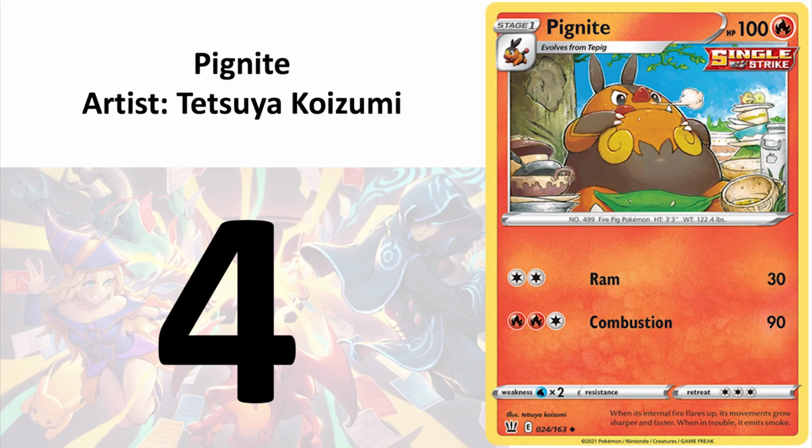Moving on to number 4, I have Pignite by Tetsuya Koizumi. This art style reminds me of those Japanese cartoons in the 1990s. Something like Doraemon. I think I'll call this kind of art style Doraemon style from now on. And I like illustrations that give the Pokemon context and characters and personalities, and this card does exactly that. You see all the empty plates and how Pignite is huffing like he has overeaten. It actually reminds me a little bit of myself actually.